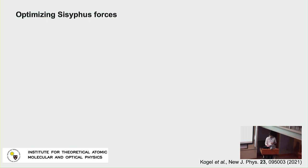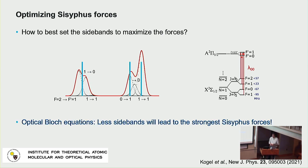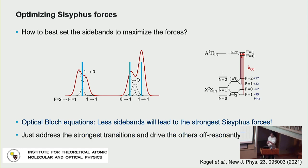But in the process of doing that, of course, it's still going to be challenging. And one important question is, how do you actually set the sidebands now? So here's a picture again of this spectroscopy that I was showing you, now indicating also all the lines that are there. And the problem is, of course, that they all overlap. So if you just, for example, blue detune to get some nice Sisyphus forces, that is not necessarily the best choice. What the optical Bloch equations tell us is that rather you want to use fewer sidebands, and then basically drive everything that is not a strong transition off resonantly.